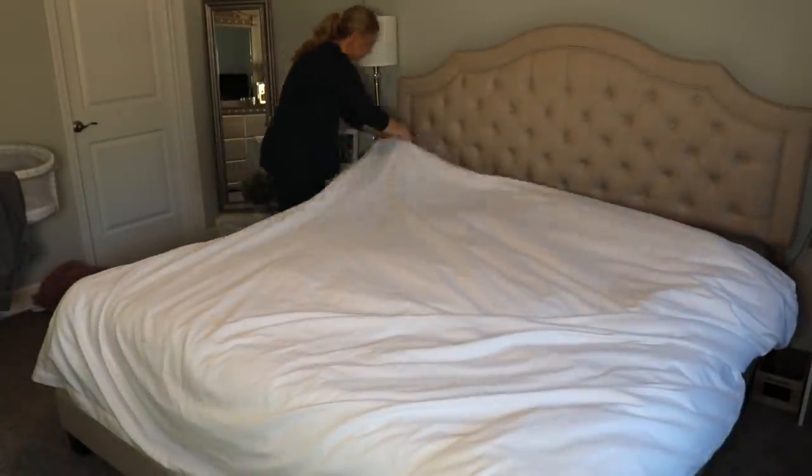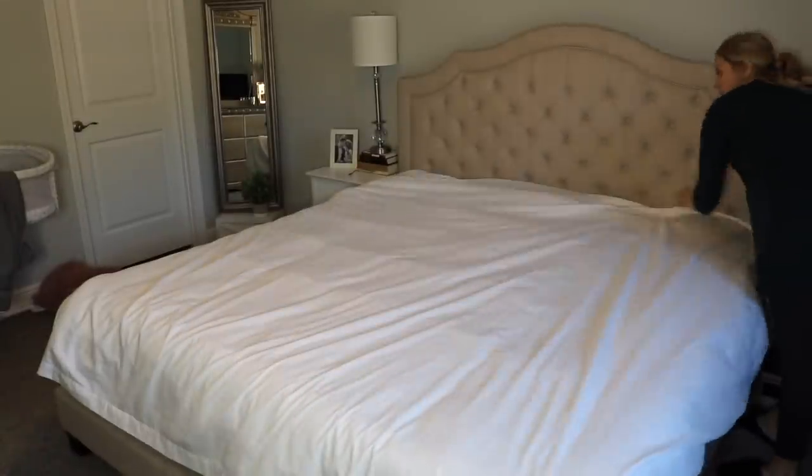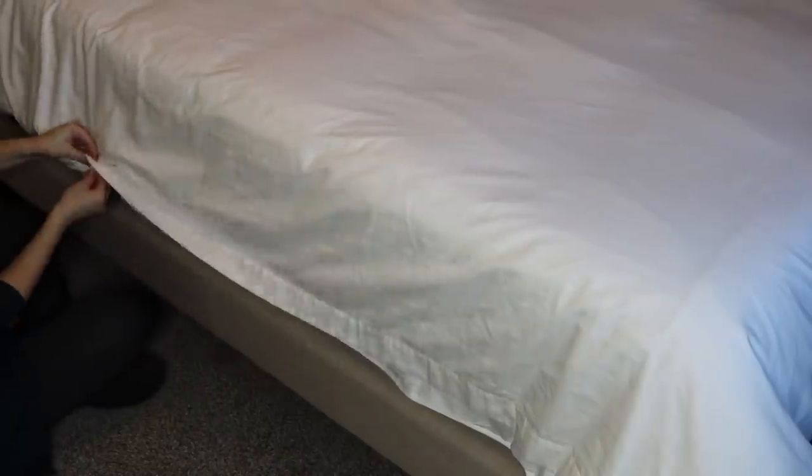And by the way, how comfy does this look, you guys? This looks like we're gonna be sleeping on a cloud. It's so soft too, and I love the fact that it didn't really wrinkle. It just looked so soft and comfortable, and it just made me want to climb into bed right away.